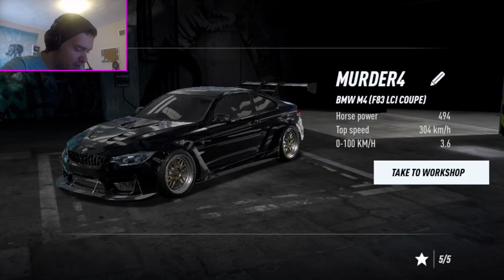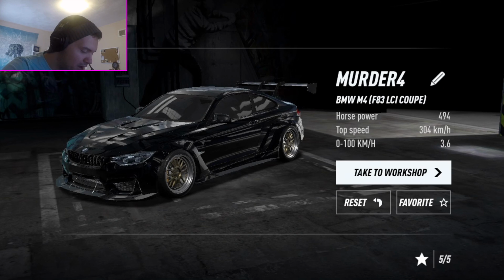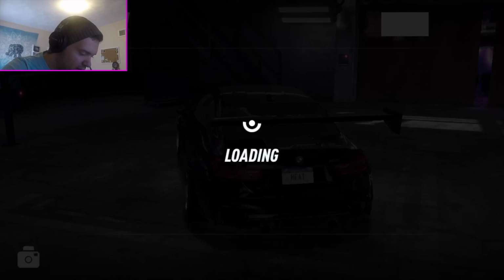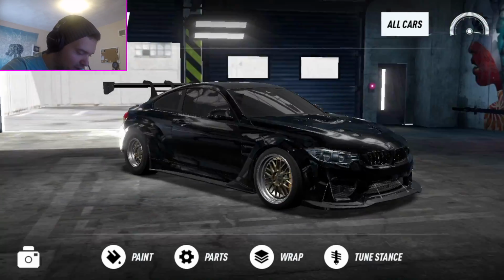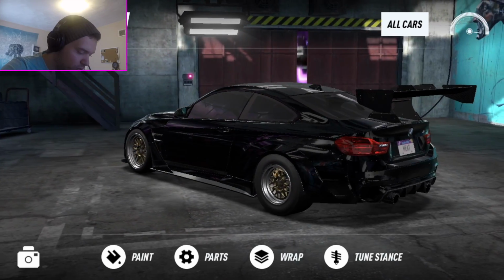We've got the BMW M4, the Murder M4. It's murdered out, black with gold wheels, wide body kit, big wing, all that stuff. Kind of like the one I did in Payback, except it's black. The one in Payback, I think, was orange. Very, very cool, very good.